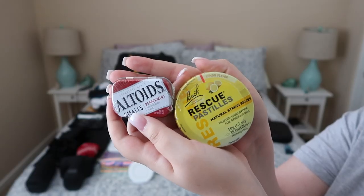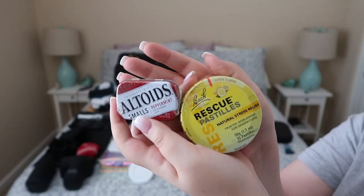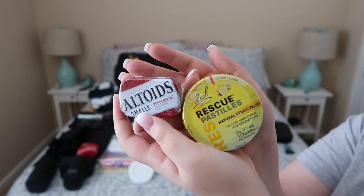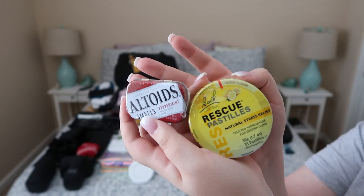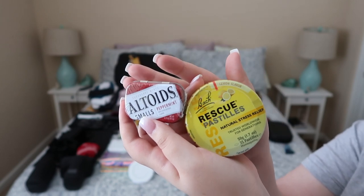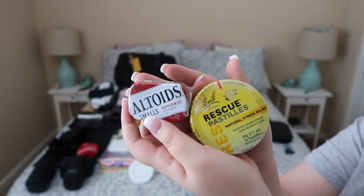So the next things that I'm gonna be putting in that front pocket are some Altoid mints that are in the mini size and some Rescue Pastels. These are for my anxiety. They work great. I got them on Amazon. I'm gonna link them below for you. I cannot travel without these two things.